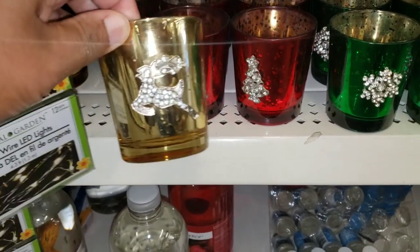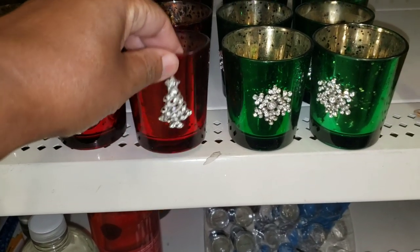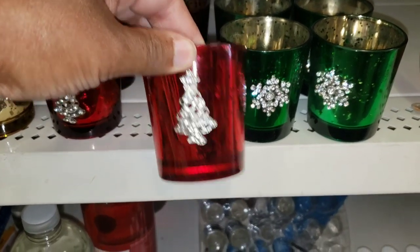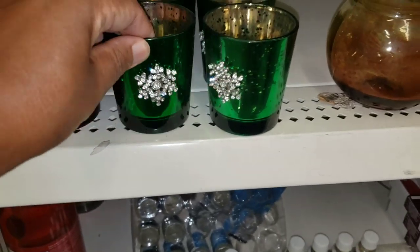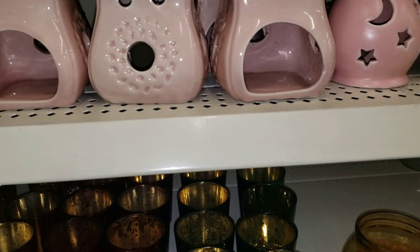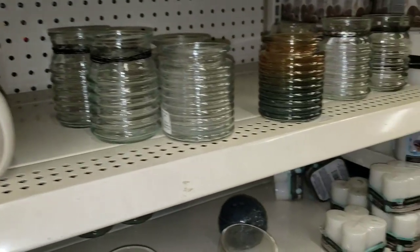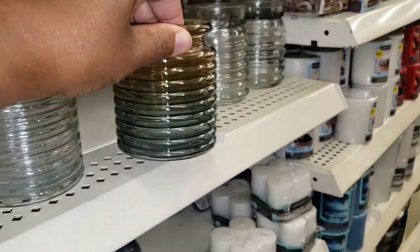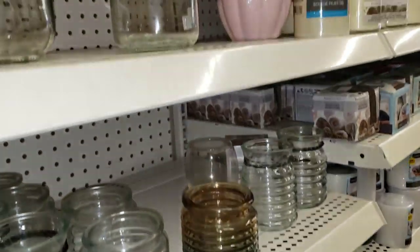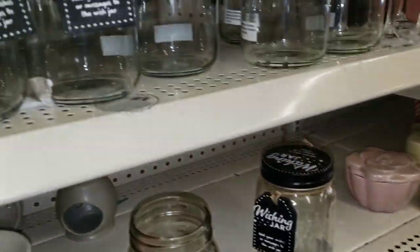But I thought these were really cute, these little votive candle holders for Christmas in the red, gold, and green. And the little snowflakes with the green on it, that one's really pretty to me. And then they have these little wax warmers there. And they only have one of this little fall candle holder. I thought that was cute. And it's a little bit larger, so I probably would have gotten that. But it was only one.